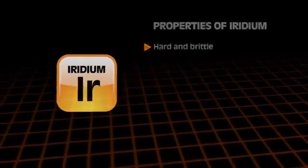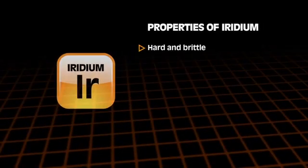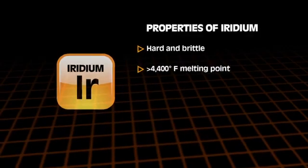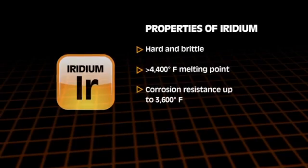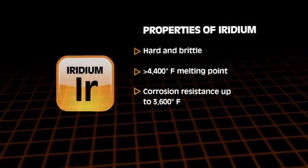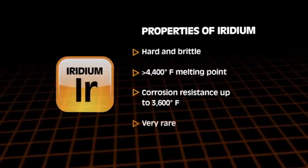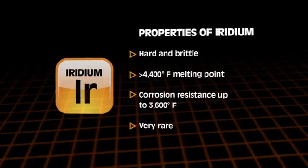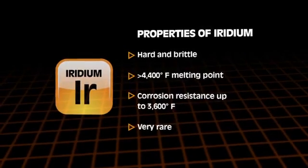Iridium is a very hard, brittle metal in the platinum family that has a melting point of over 4,400 degrees Fahrenheit. Iridium is the most corrosion-resistant metal known to man, even under temperatures as high as 3,600 degrees Fahrenheit. It's also a very rare element. By comparison, platinum is about 10 times more common in occurrence.